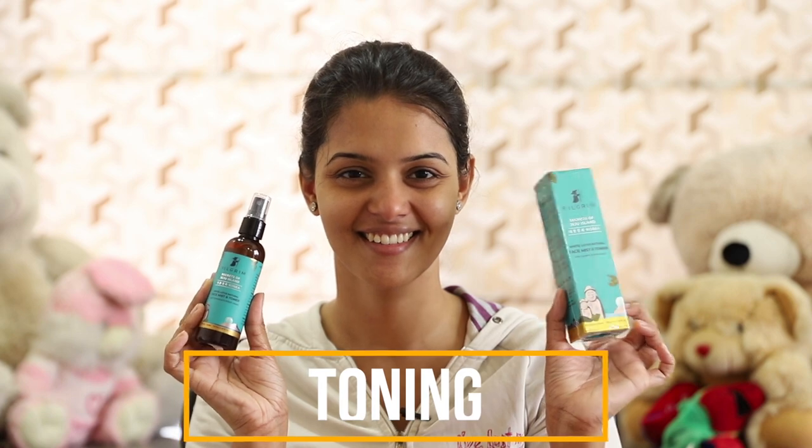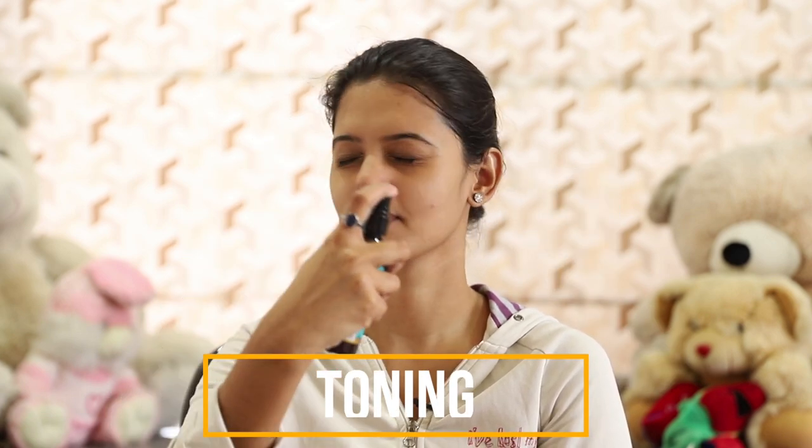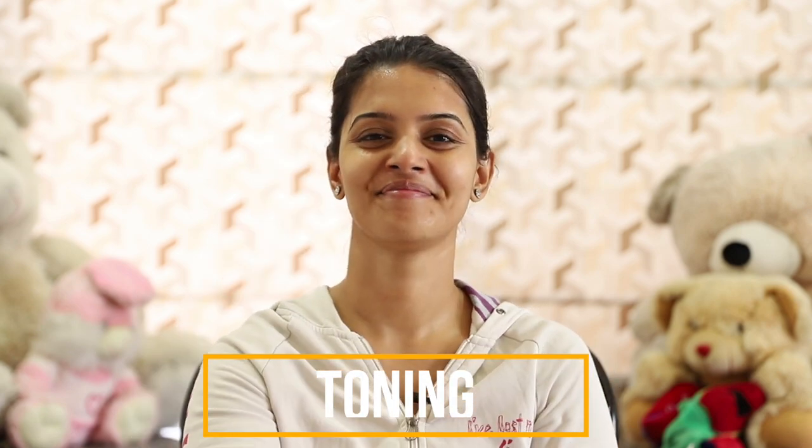For my toning, I'm using White Lotus Natural Face Mist and Toner from the brand Pilgrim. It's a recently launched Korean brand, extremely affordable. It's alcohol-free toner and the fragrance is amazing.